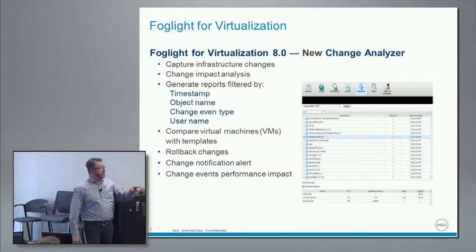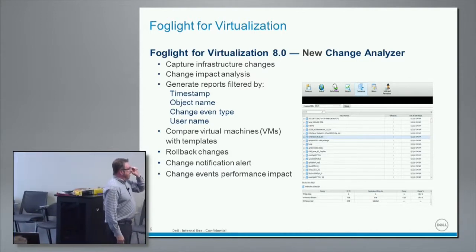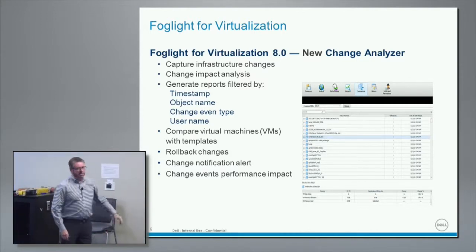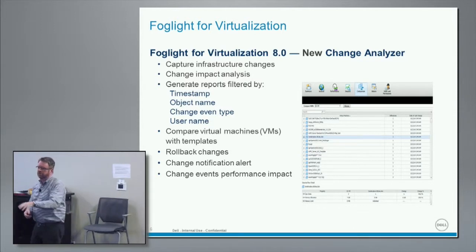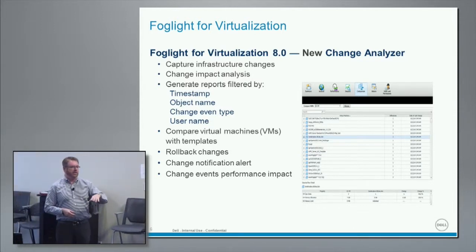So this is the change analyzer. I know I'm not supposed to get in front of the screen here, so let me explain some of the functionality. We're tracking every change that you as a VM administrator would make, or that DRS or something like that would change. What you can do is filter by VMs or by time. You can say, what changes occurred in my virtual environment in the past 24 hours or past week or past month or whatever.